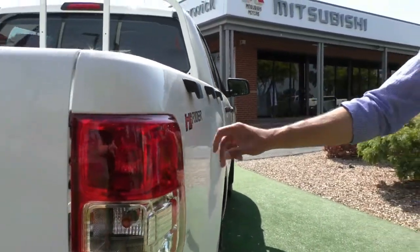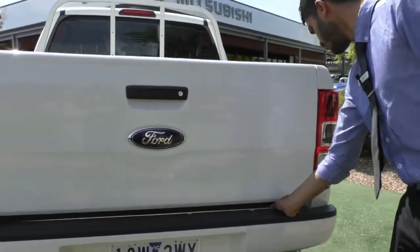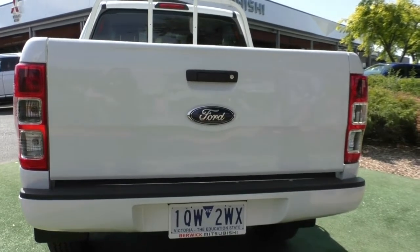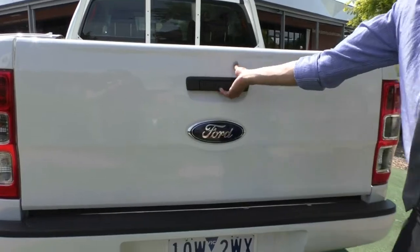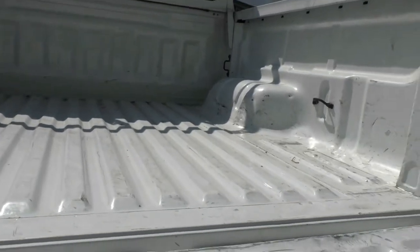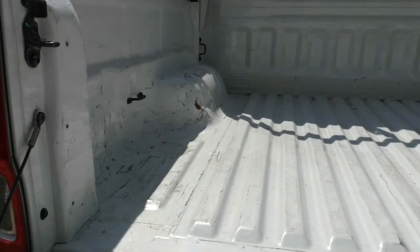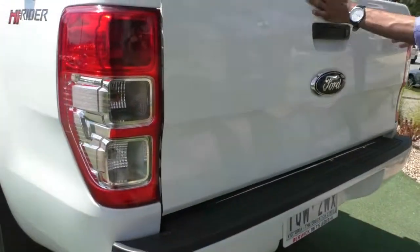Just on the side here you do get your Highrider badging as well, and there's really big clear rear tail lights as well with your brake lights and your indicator and your reverse light as well. Just on the tailgate you get your nice Ford badging and your handle to drop the tub. You can see it's been obviously used pretty well. No real damage apart from a few scuffs and scratches in the tray, but no real damage to the tray.